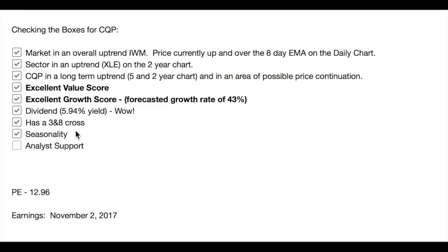It's got seasonality in its favor. I'm going to let you check that if you want to. Analyst support needs a little bit more for me to check that box, but just wanted to highlight that for you. Current PE of 12.96, and it looks like earnings are going to be on November 2nd.